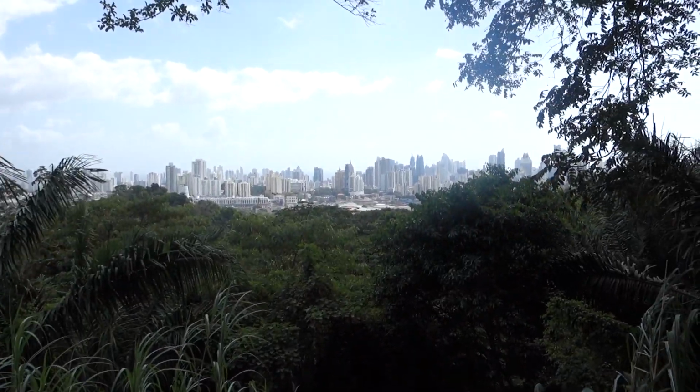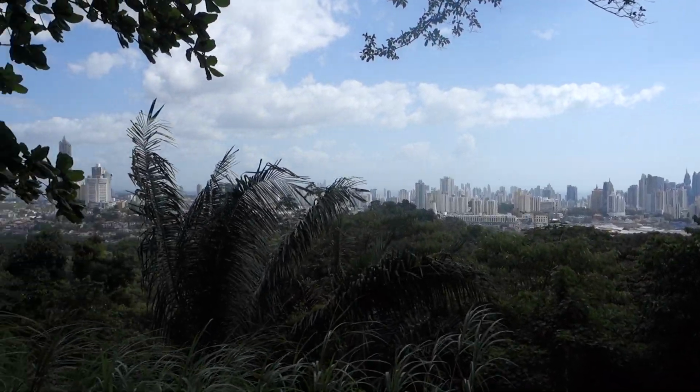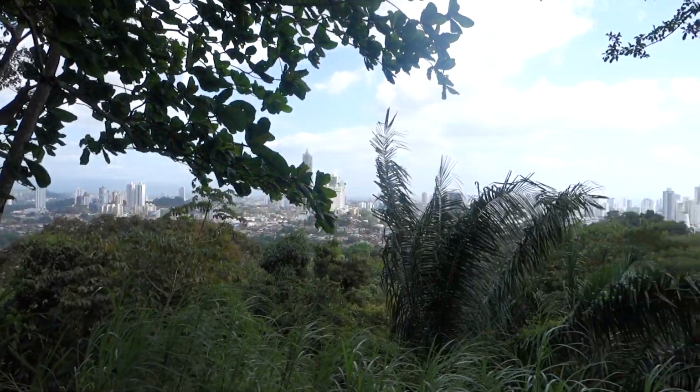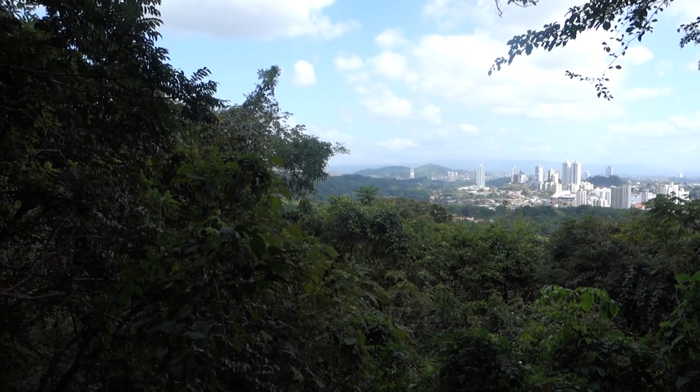To my nature lovers listening, yes, there are better places in the country of Panama, especially like Boquete. You have Alcon Valley. I think I said that correctly. But in Panama City, it's not all buildings, high-rises, and skyscrapers. There is a rainforest nearby.